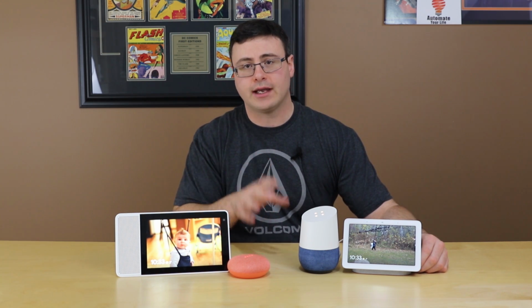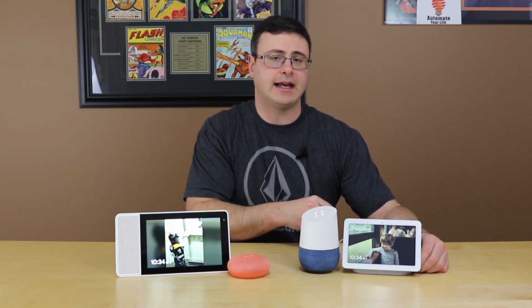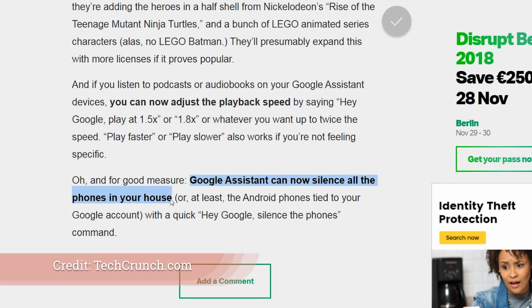Another phone capable automation here, or something you're capable of doing if you have Android devices, is silencing all the phones in your home. So you can now ask your Google Assistant or Google Home to go ahead and silence those phones. Of course, they have to be Android, and you have to have this update, which is not yet out as you're watching this video.